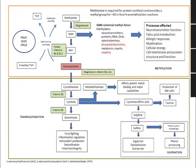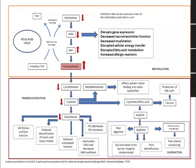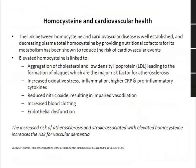Even if we just look at the impact that homocysteine has, we know that having high levels of homocysteine itself is a risk factor for the development of cardiovascular disease, all through issues with cholesterol, blood clotting, and endothelial dysfunction. If you have high levels of homocysteine, that's going to predispose you to an increased risk for vascular dementia.